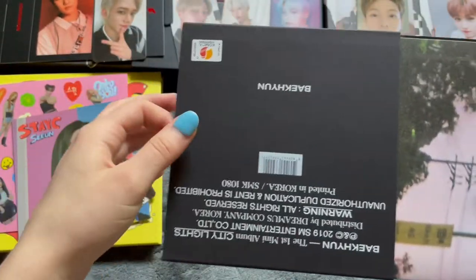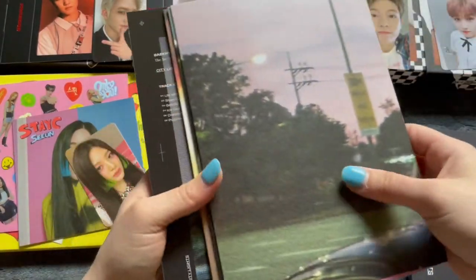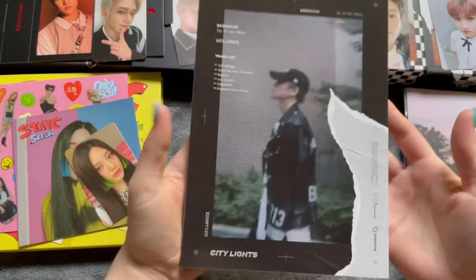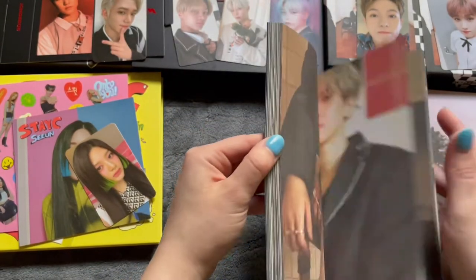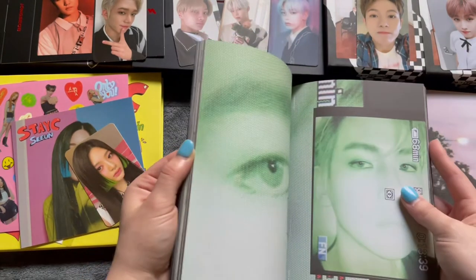Okay. Kind of weird. Alright, oh. Okay, so here's the photo book. I don't know what version this is. I think it's the night version, but I don't know. I picked randomly because I didn't look. I didn't watch unboxings or anything.